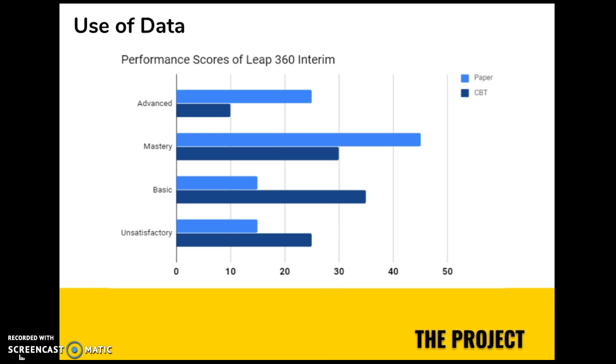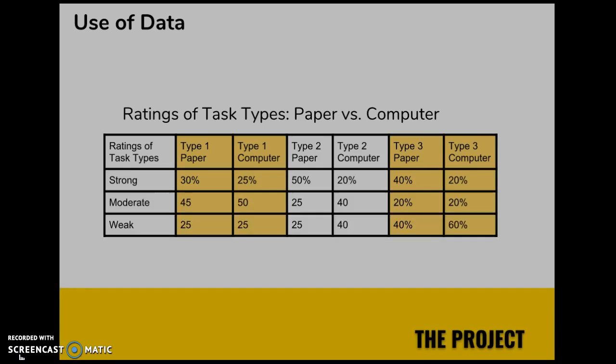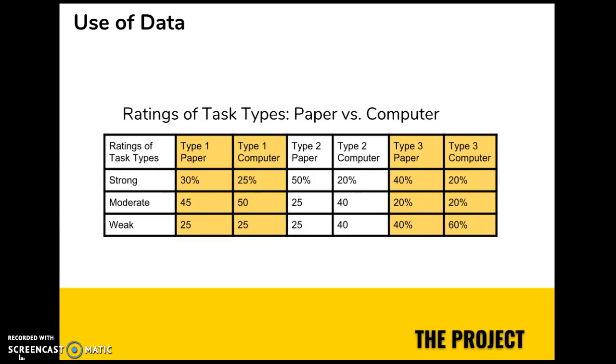Overall, the data from the study shows that when it came to paper-based testing, 85% of the students scored basic and above, whereas 75% scored basic and above on the computer-based tests. When broken down by question task types, there was a significant difference in performance of Type 2 and 3 tasks. Students were rated strong, moderate, and weak on the 3 task types.